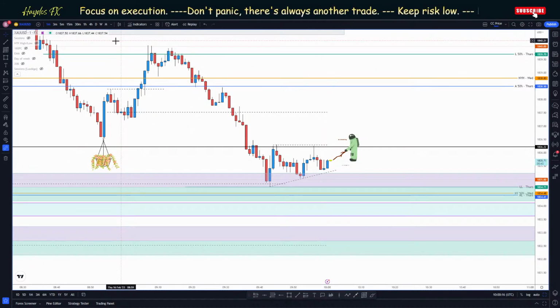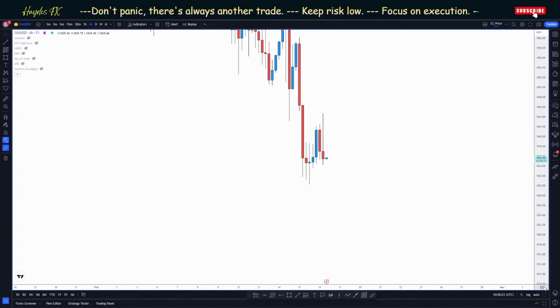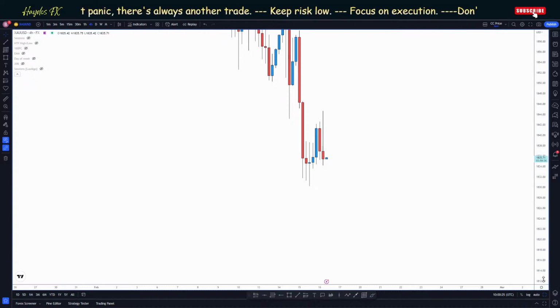So this is the 4 hour close now. Looking very bearish, liquidity candle, but we've got liquidity trapped inside of this wick. So even if it came up and did like a partial refill, let's see.